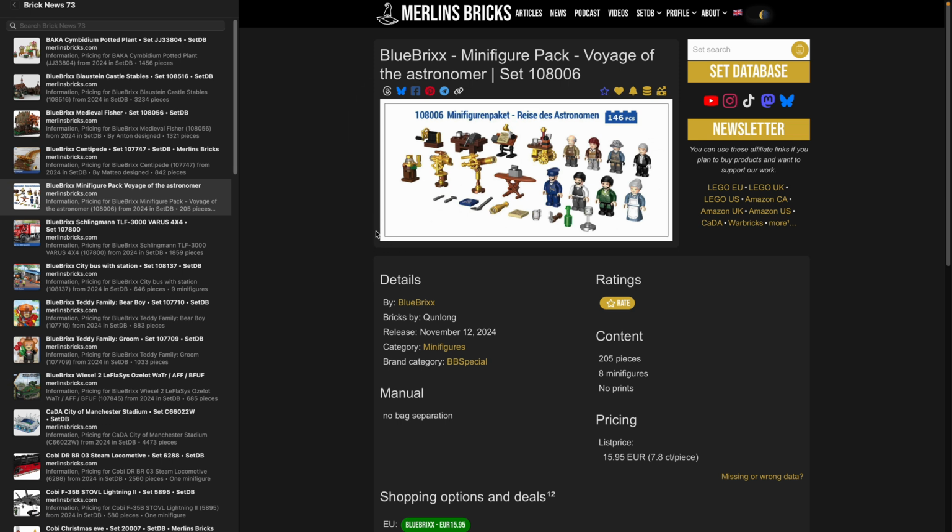With that, we're moving on to the minifigure pack, Voyage of the Astronomer, 108-006. Of course, this is the minifigure pack that is supposed to go with the Astronomer sets that they have already released. I think at this point in time they have 2 sets out there, and 2 additional I think are already announced.